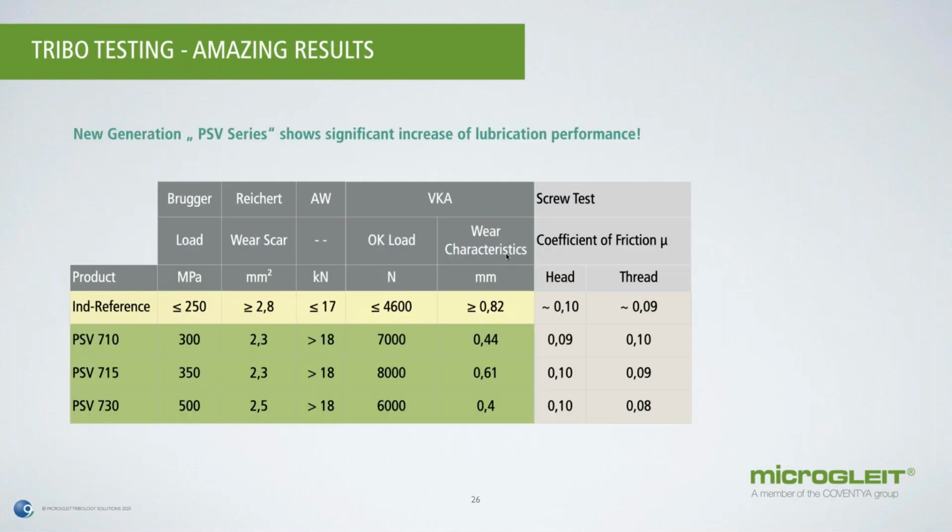Yeah, tribo tests, many tribo tests, and sometimes you get bad results, but in our case, we got really amazing results. The table is clearly showing with the new product generation that this is by far superior to the previous market reference. You have here the typical values of a market reference, and you have here Brugger, Reichert, Almen-Wieland, and VKA from the new products. And as you can see, here higher is better. So here we are definitely higher. Here less wear is better than high wear. So here we are lower in wear.